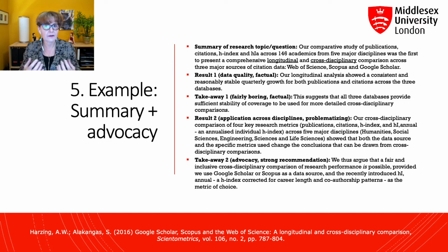So the second takeaway, which was what we ended our article with, because this is something that we really wanted to get across, is that we thought that a fair and inclusive comparison of research performance across disciplines is possible, in contrast to what most of the authors in the field of bibliometrics had said.